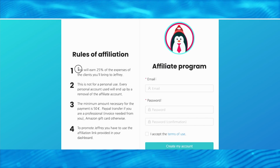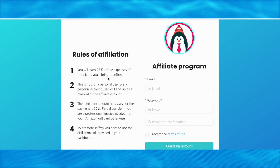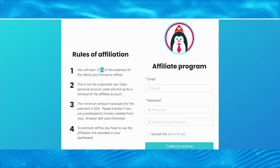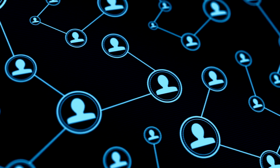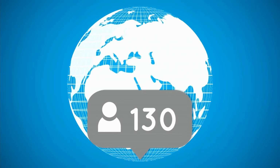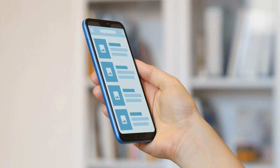Their affiliate program will pay you 25% of all the expenses of the customer you'll bring to Jeffrey. If you suggest someone and they spend $1,000 on Jeffrey to develop their TikTok account, for example, you will receive $250 entirely free as a thank you for referring them. And I'll show you how to refer thousands of people who are interested in raising their TikTok accounts. You can earn hundreds of dollars per day on a semi-automated basis. Yes, you will be paid via PayPal.